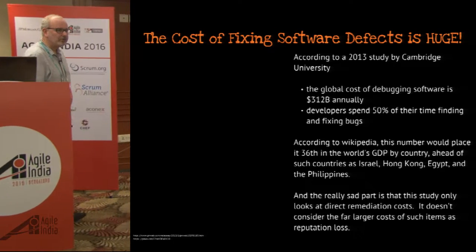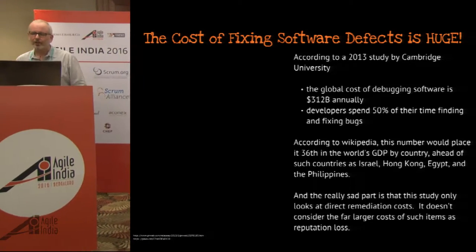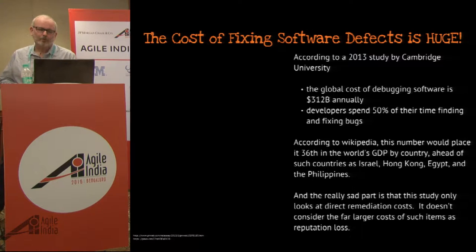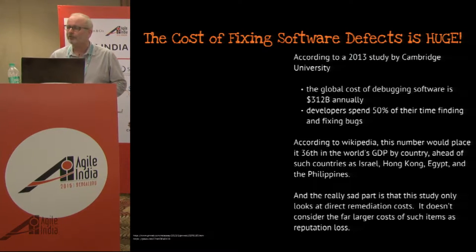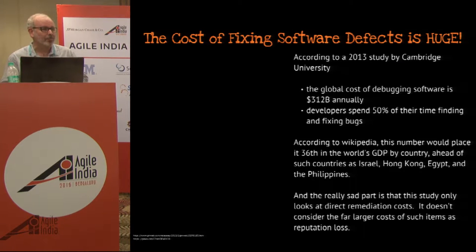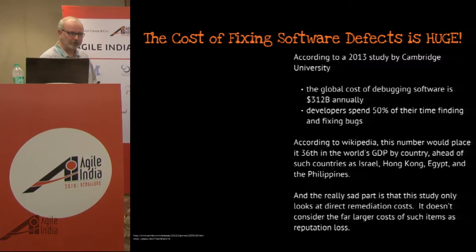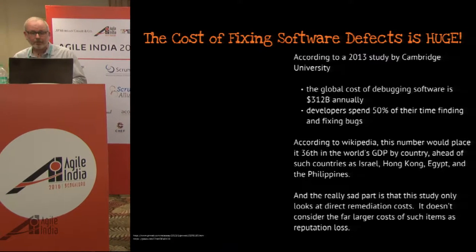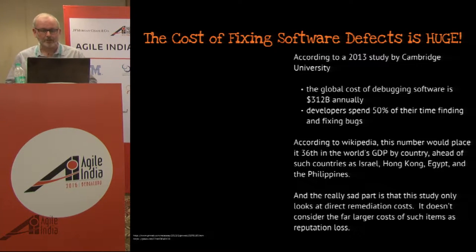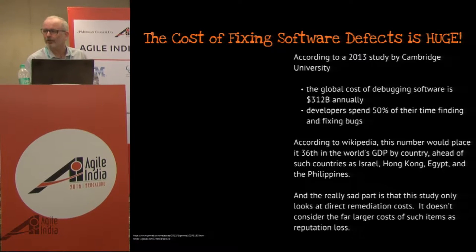There's a cost of defects that are out there. There was a study done in 2013 by Cambridge University. They put the cost of fixing defects at about $312 billion, with a B, dollars annually. They also said that developers spend approximately 50% of their time finding and fixing bugs. And I looked up that number, $312 billion.